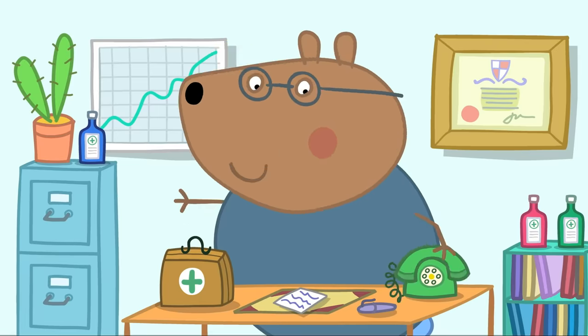George, you have to stay in bed for a bit. No. George does not want to stay in bed. Achoo! George, you have to stay in bed until you are better. Why? Because you have to keep warm. Why? Because Dr. Brown Bear says so.